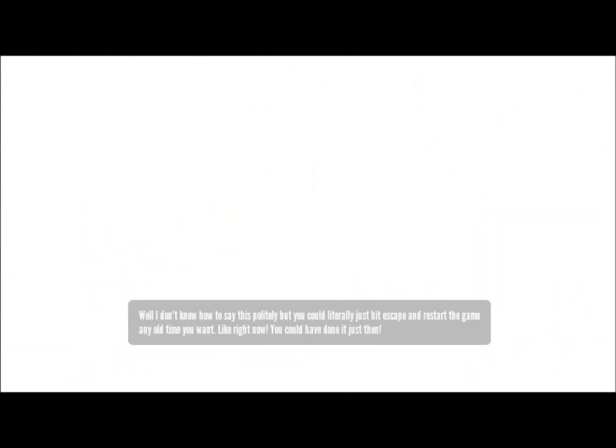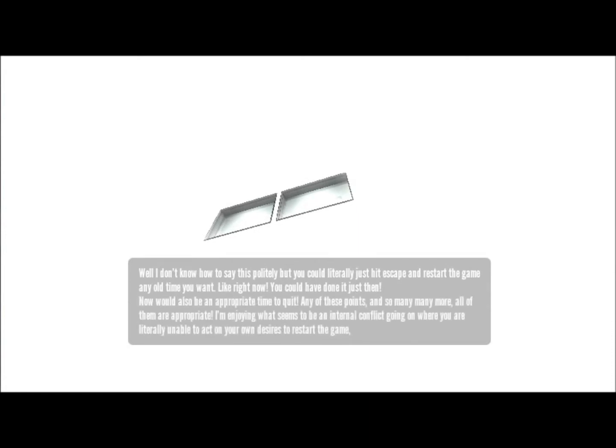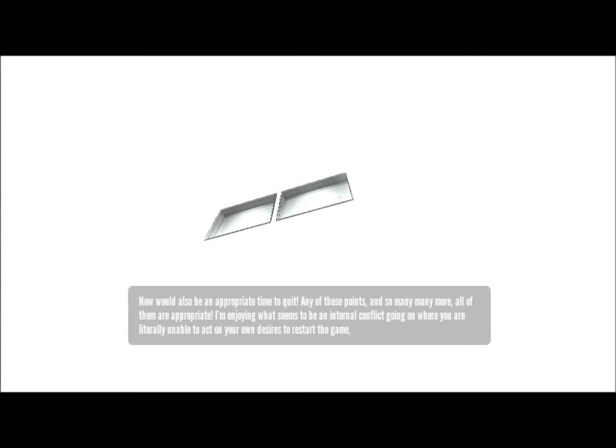Well, I don't know how to say this politely, but you could literally just hit escape and restart the game any old time you want, like right now. You could have done it just then. Now would also be an appropriate time to quit. Any of these points and so many, many more, all of them are appropriate.